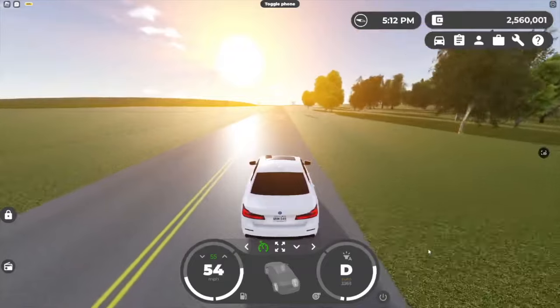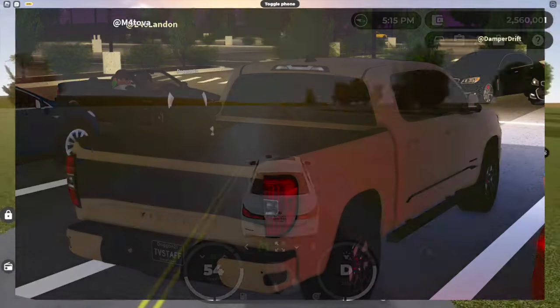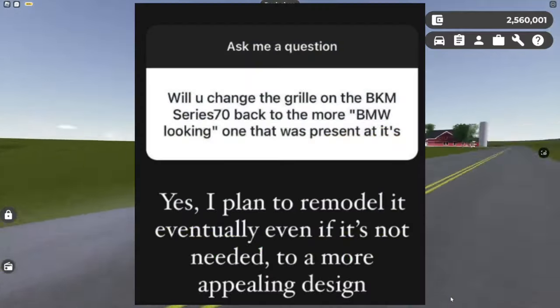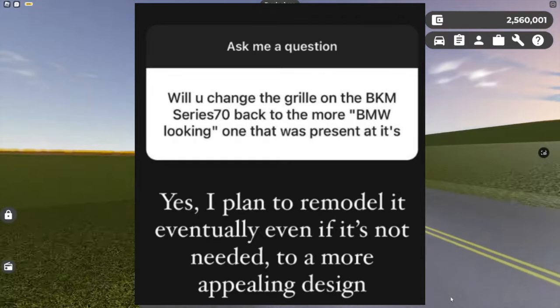Then, of course, we have the Tundra uncamoed, being driven around in sessions, but not the full reveal. So it's probably just one trim. Now we're going to head into some planned cars. So first, right off the bat, we have Ivy announcing the change on the BMW, or the 7 Series we have in game, back to the original grille.